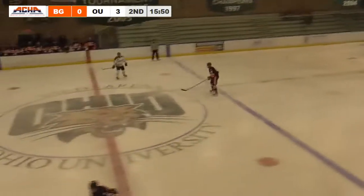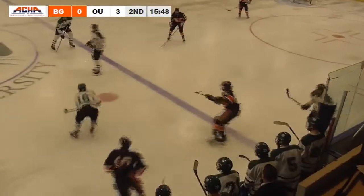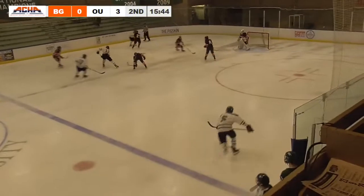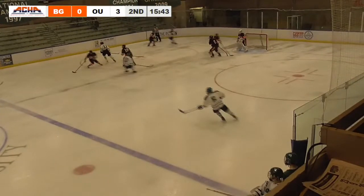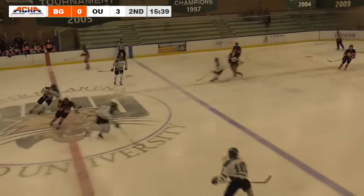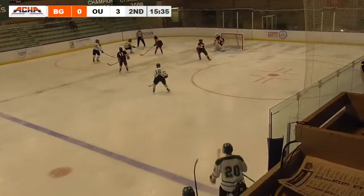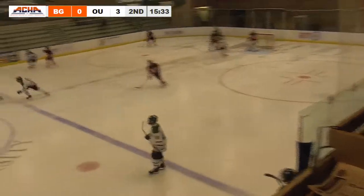Bobcats unable to keep that in the Falcon zone. They turn around, looking to get it deep. Centering pass, no good. Ferry with the puck, tries to kick it to his stick, too hot to handle. Bobcats looking for an opportunity. Icing on the Bowling Green Falcons.